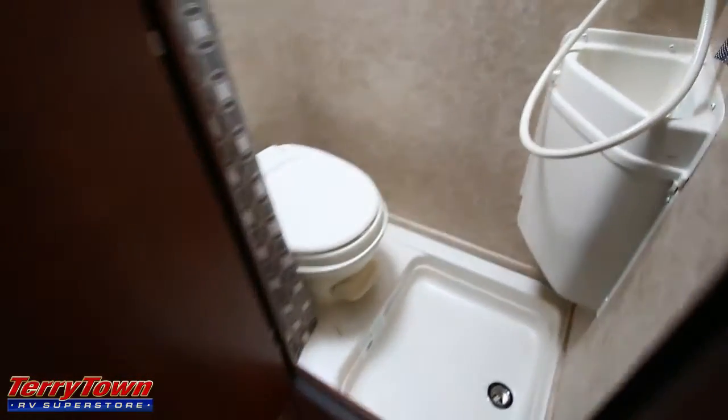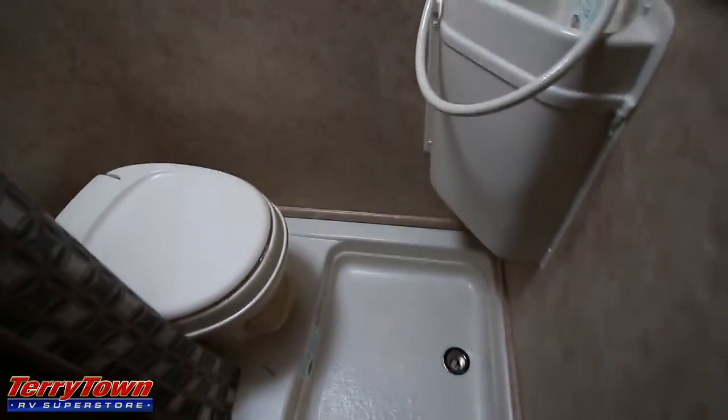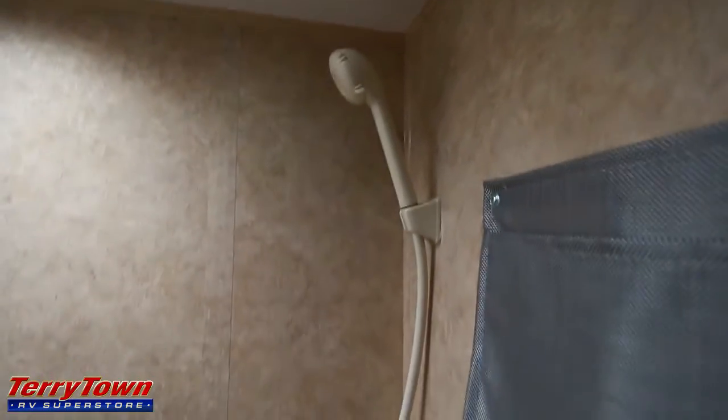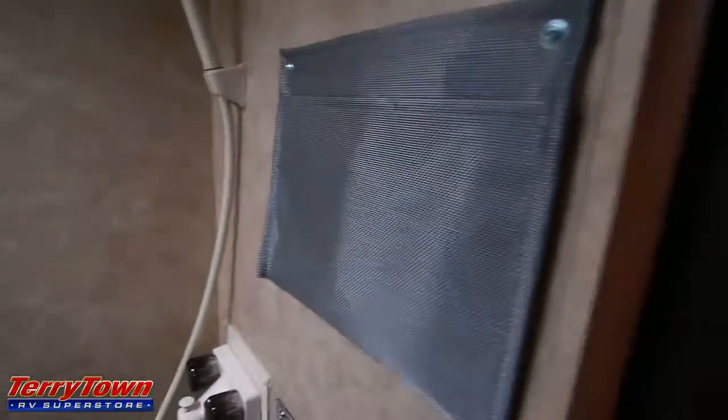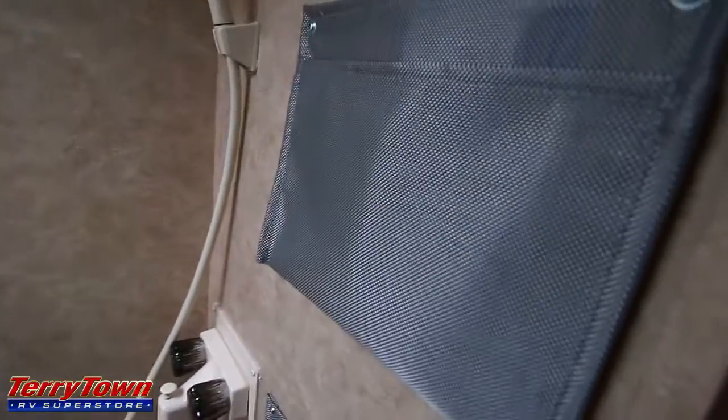This is the actual bathroom. And as you can see, they've integrated the shower and the bathroom into one convenient little place. There's a shower curtain here, power fan, LED light. There's your actual faucet sprayer. So you can do everything from this one little compartment. It saves on space. It's not for everybody, but it's a really good technique.